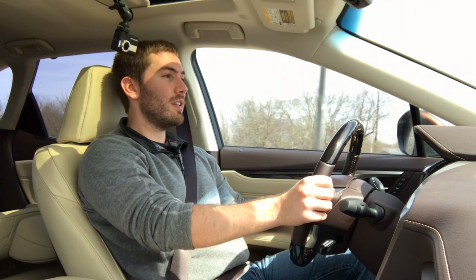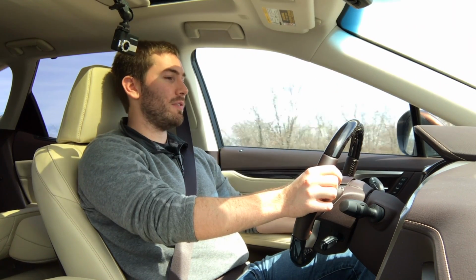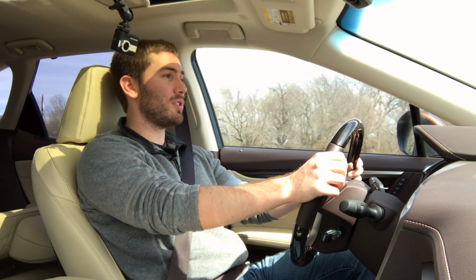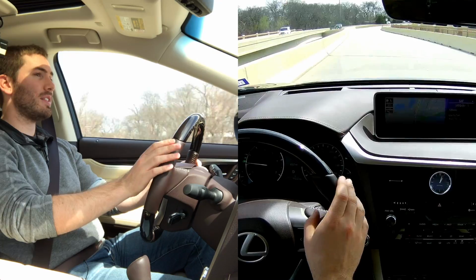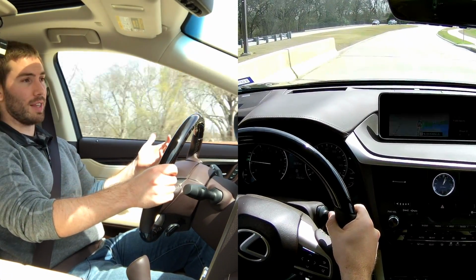In this thing, there's no sloppiness. It's not anything that makes you feel like you're out of control by any means at all. It's just a comfortable steering, and that's exactly what you want. It's got a little bit of weight to it, but it's not a heavy steering. It's still fairly easy to spin it around when you're maneuvering in a parking lot or something like that.